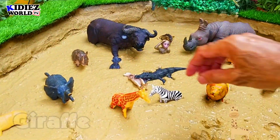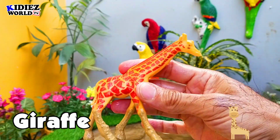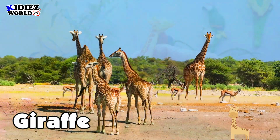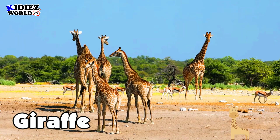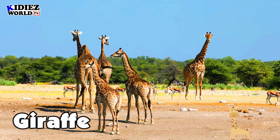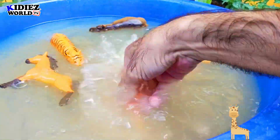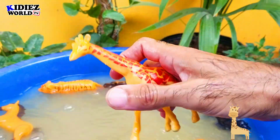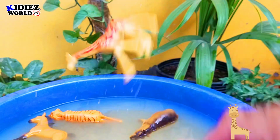And the next one is giraffe. That's an African giraffe. Giraffes are the tallest animals in the world right now. They are very tall. They have a very big neck with very long legs, and by diet they are herbivorous. Giraffe.